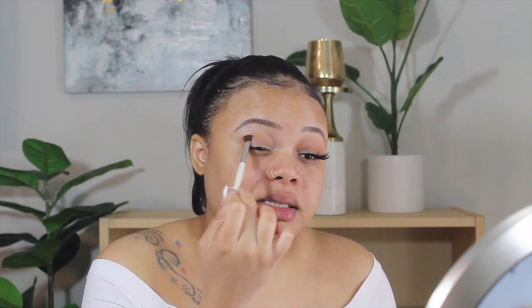To start off, I'm dipping into that shade Lace right here, which is like a bronzy kind of warm tone brown. Just going to place that all into my crease. This is a really pretty color, super pretty for the crease. Now I'm just going to blend that out with a blending brush just to diffuse the edges, because we don't want any sharp lines in makeup.